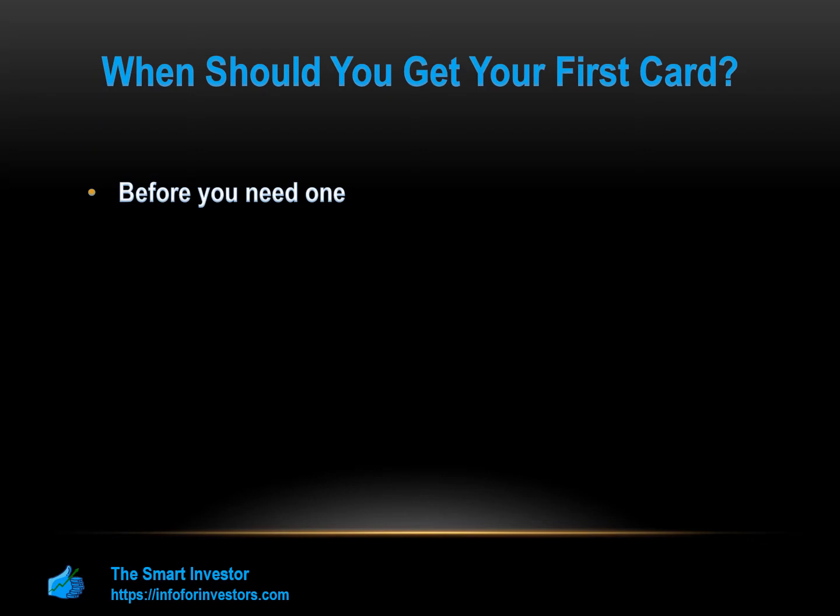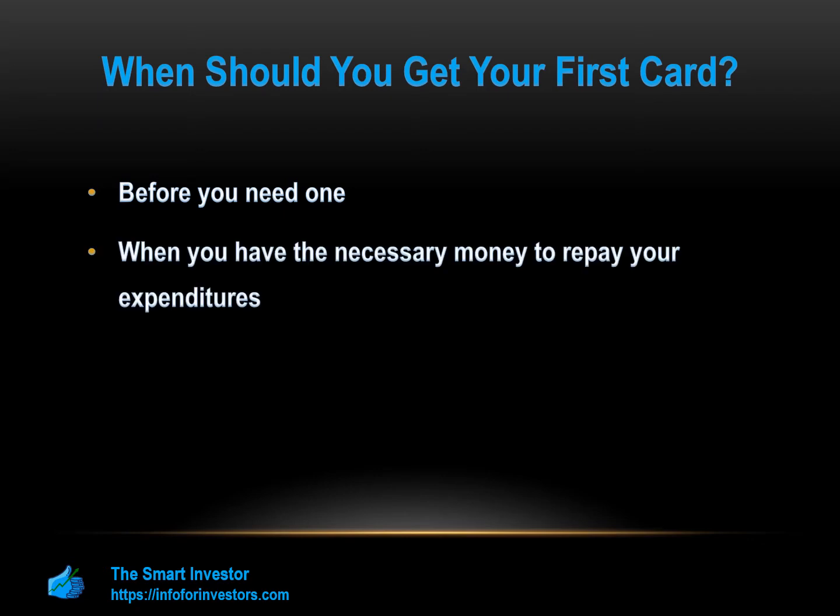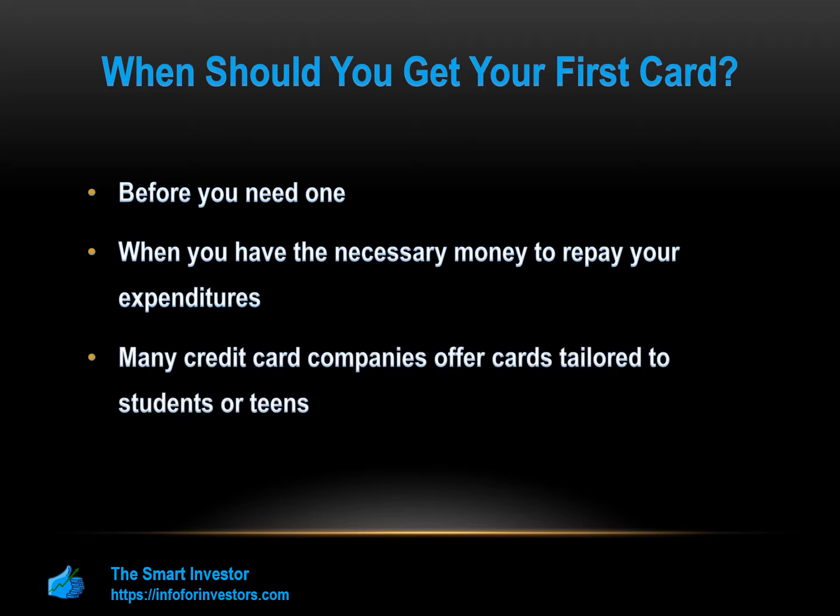The optimum time to apply for a credit card is usually before you need one. As long as you have the necessary money to repay your expenditures, college or shortly after graduation is a fantastic time to start using a student credit card. Many credit card companies offer cards tailored to students, but like with any credit card, it's a good idea to shop around and compare rates and restrictions.